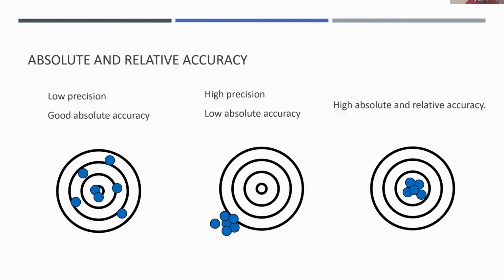Okay, so imagine the bullseye is the exact location of the point you're trying to survey. It's the truth. Those blue dots, those are your attempts at surveying that bullseye. Okay, in that first target on the left of your screen, the blue points are all on the target, but they're all over the target, all fairly close to the bullseye, but inconsistent in their proximity to each other. This represents good vertical accuracy, but low precision.